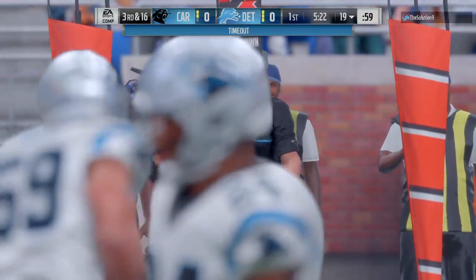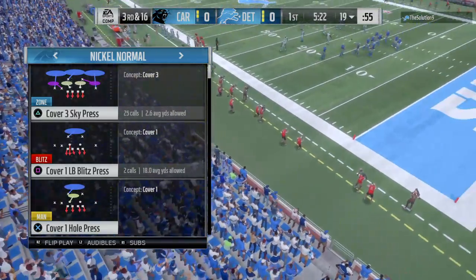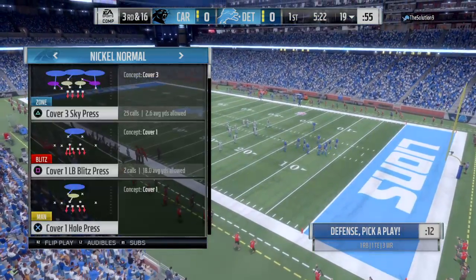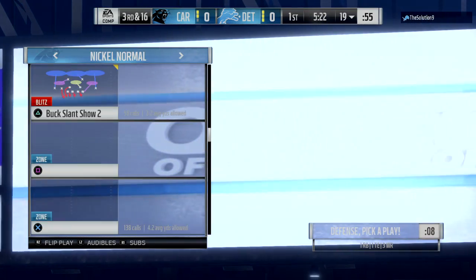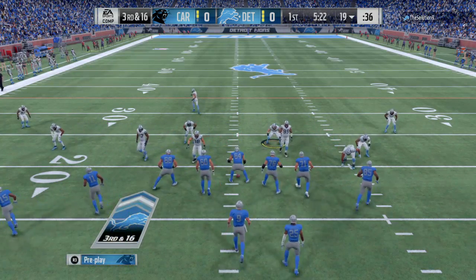And now we get a timeout called on the defensive side of the ball by the Panthers. They'll have 2 remaining as we step aside here in this first quarter. I don't think this is the script they had in mind for their opening drive. This is 3rd and long.